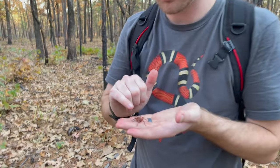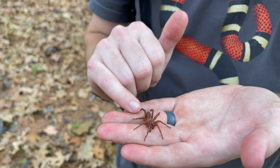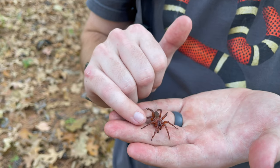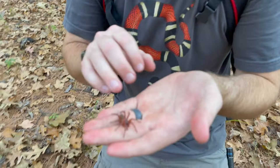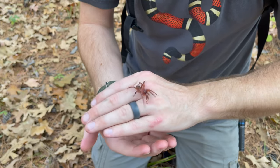Look, he's vibrating. What was that? What was that? Oh my gosh. He's not doing it anymore. He was going like this. Like he was flexing all of his legs at the same time. What? That's so weird. I don't know if that's like a defensive mechanism or what.